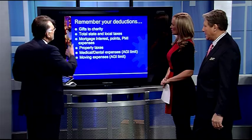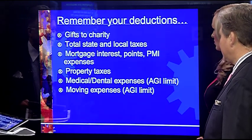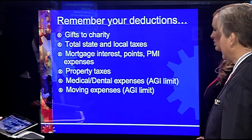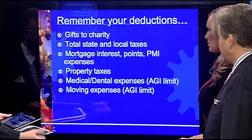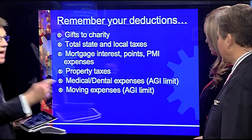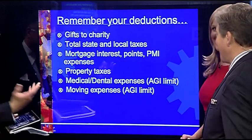And deductions. These are some of the deductions that you could be looking at and trying to gather. Gifts to charity. Total state and local taxes, mortgage interest, points. Points are something that you pay if you had a closing. PMI, that is back now, private mortgage insurance. You couldn't take it, and now you can take it again. Some of the tax changes on January 1st allows you to take private mortgage insurance off again. An actual benefit. Exactly. The first I've heard of.